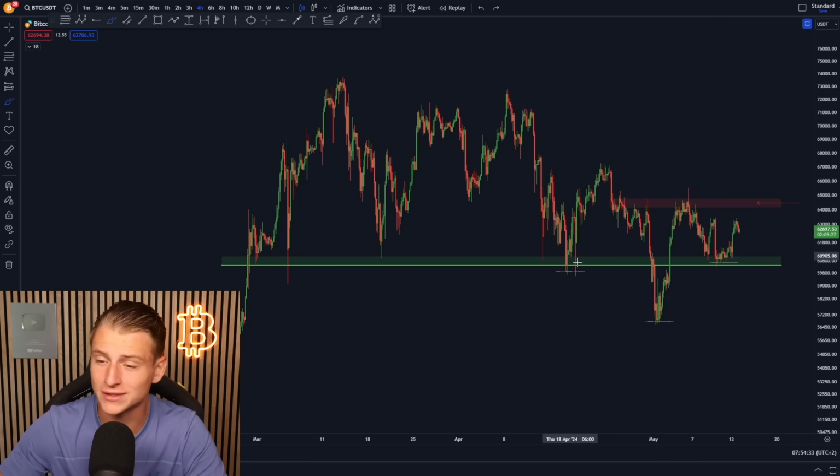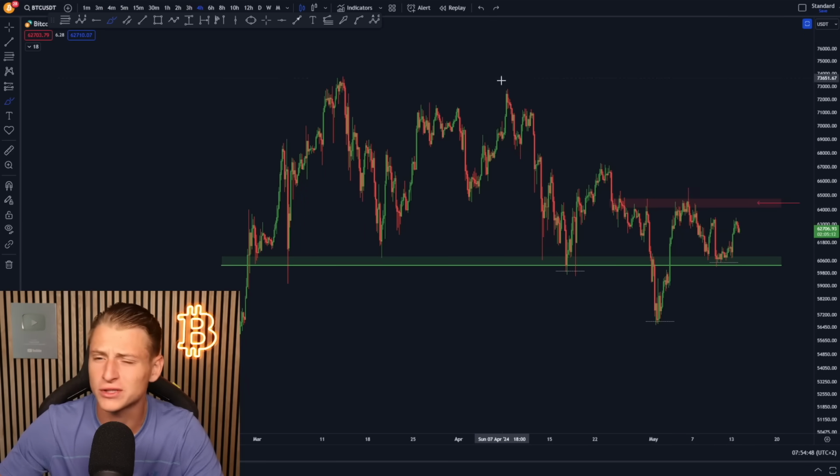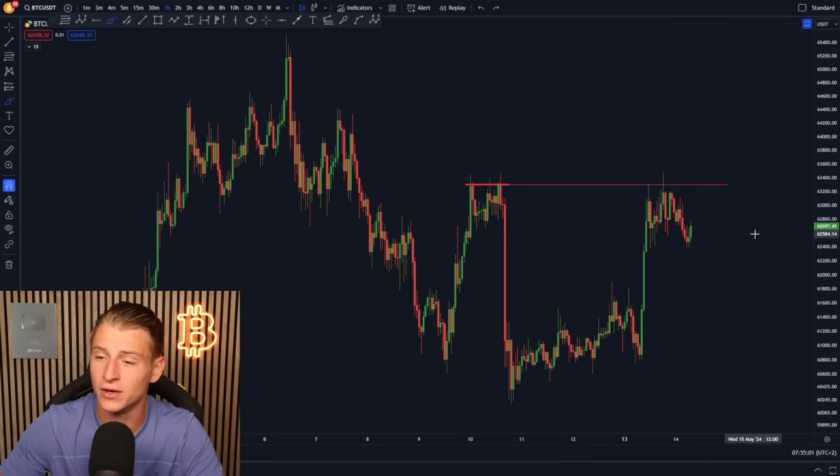So currently we can clearly see Bitcoin was creating a lower low, and right now for the first time in this entire trend, we have been creating a higher low here. So while in fact we're still creating of course lower highs, and while in fact if we're looking at the resistance lines, we're still trading below the downward sloping resistance line, we have been creating a higher low, and this is of course a signal that we're entering a new consolidation phase.